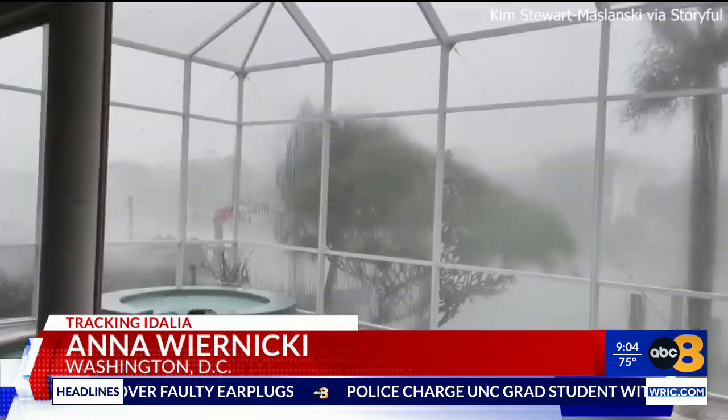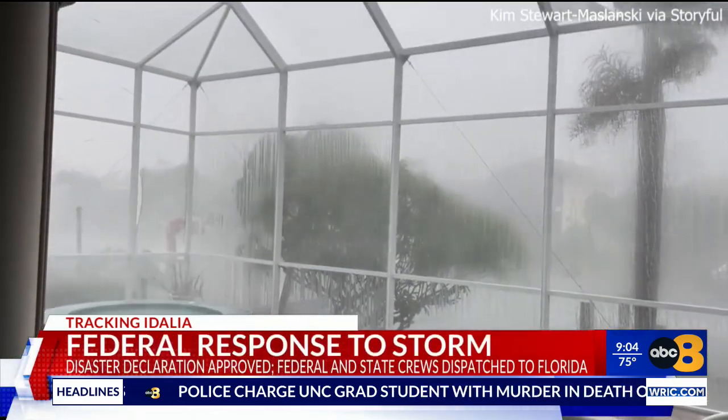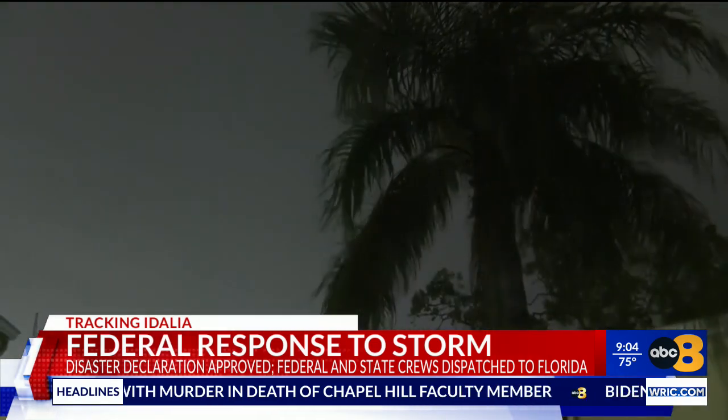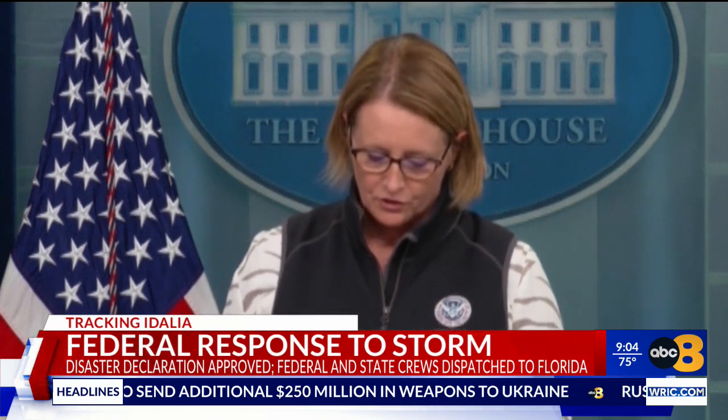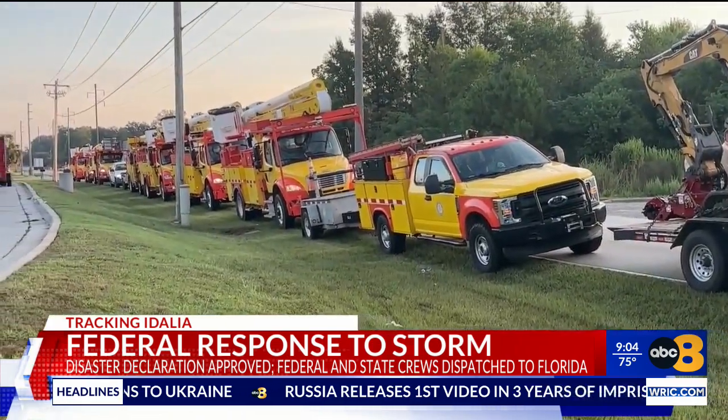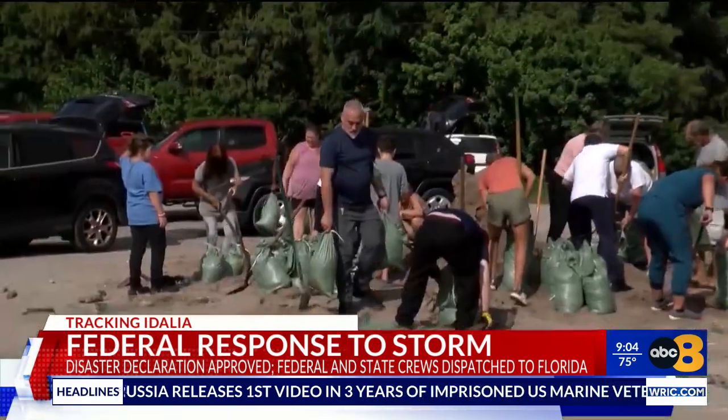Good morning. Federal teams are on standby waiting for the storm to pass, and officials say the power and the strength of the storm alone is expected to cause catastrophic damage. As Hurricane Idalia barrels towards the Florida coastline, the head of the Federal Emergency Management Agency is warning the impact of the storm's surge could be deadly. This means heavy winds, high winds, heavy rain, and a forecasted 12-foot storm surge in some of the areas along the western coast. FEMA says crews are on the ground in Florida ready to pivot and help once the storm passes.